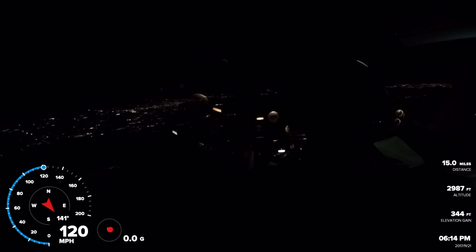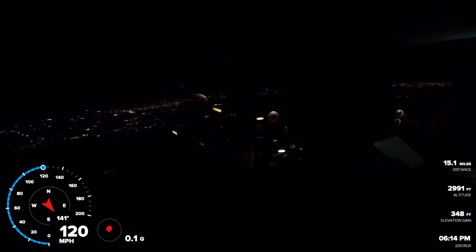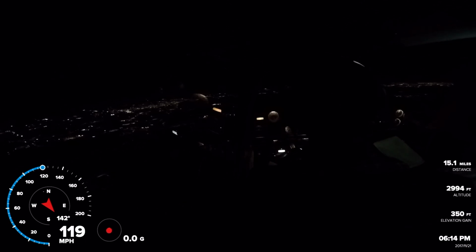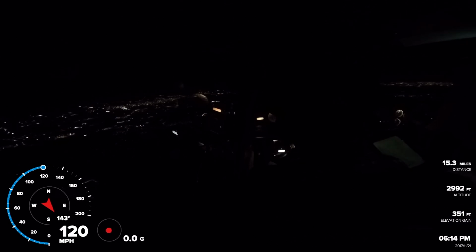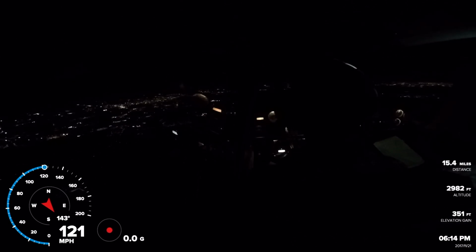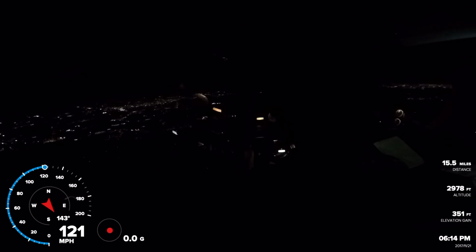On a clear night, you can see New York City. Right off your left wingtip, straight out, as far back as behind the wingtip, that is New York City. You can see Manhattan Island. That's about 50 miles away.